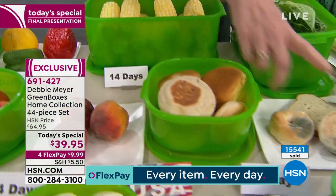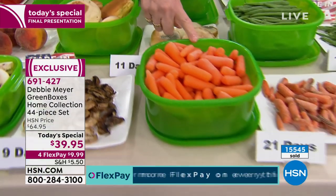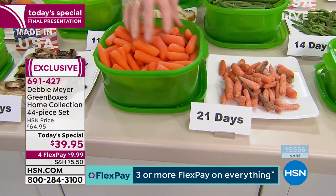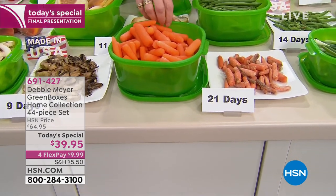More baked goods. This is what I want for snacks in my home. This is 21 days. That's 21 days. 3 weeks old. This is what I want my grandchildren to find when they want to have a snack.